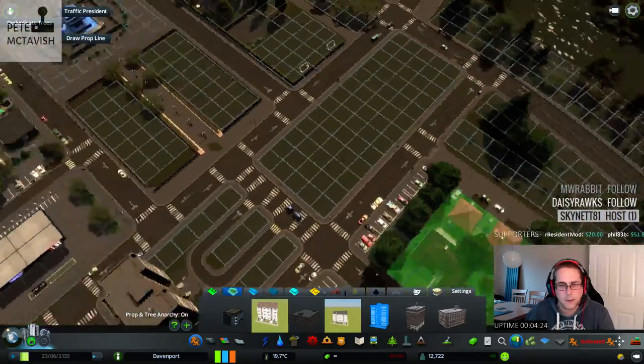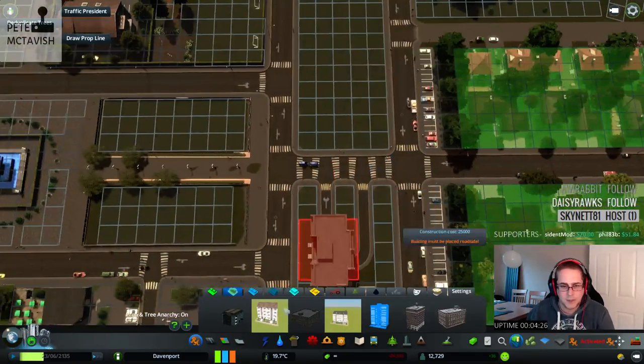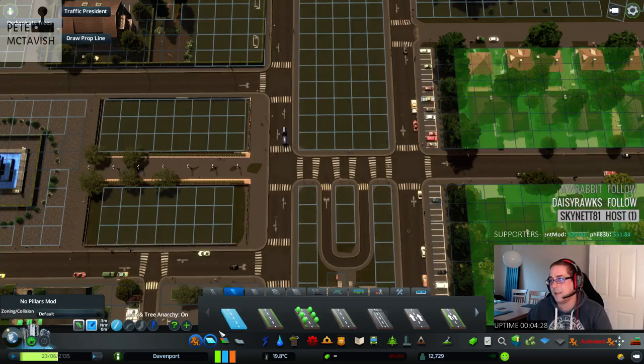Yeah, okay, so what we're going to do is we're going to extend these roads. This is going to be tricky as always to do, but let's extend these roads and let's do that.